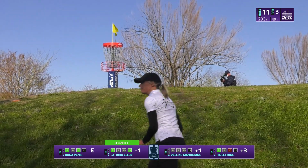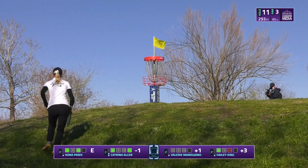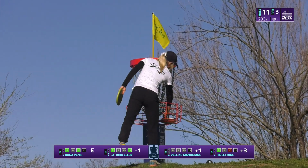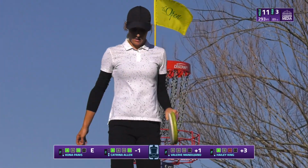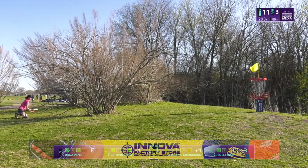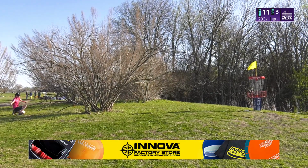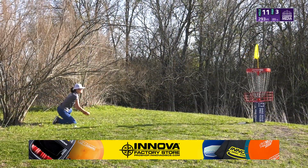Oh, wow. That was such a sick putt. And with that wind shoving the disc downwards, you see how high she had to throw that to even get it in the basket. She has to get so much pop on her straddle. Hailey is just going to lay up for her par.